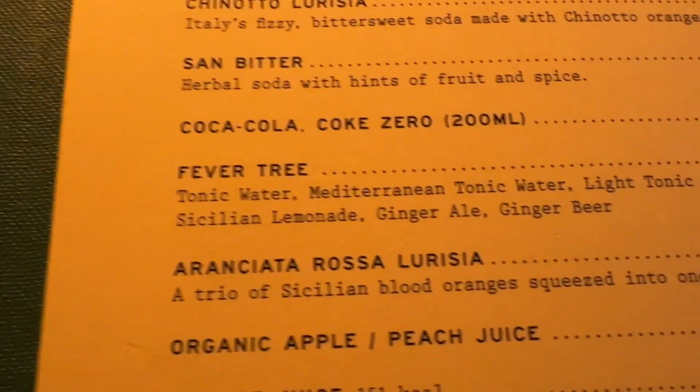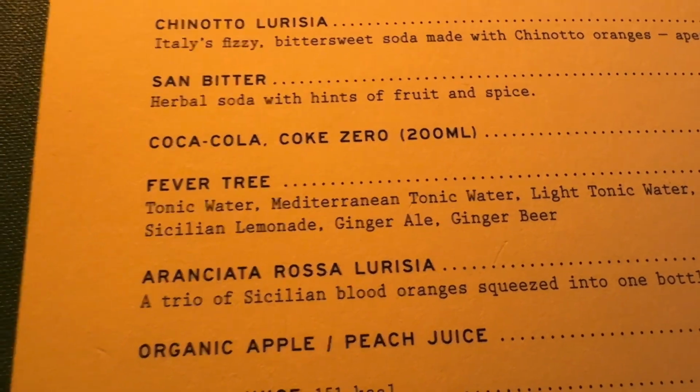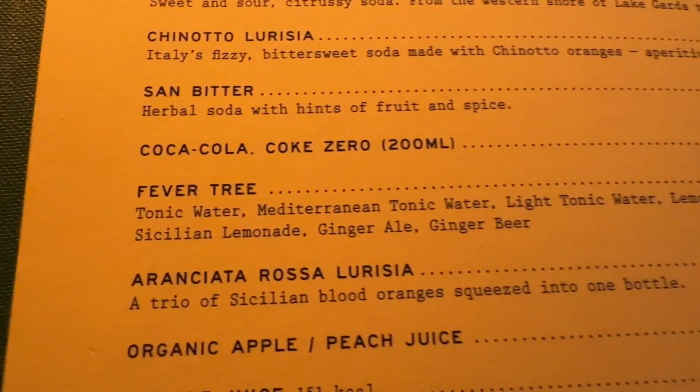And to drink, I'm going to have this Aranciata Rosa Lurisia. I've just selected a main, I haven't selected a starter. I think I want to do dessert.